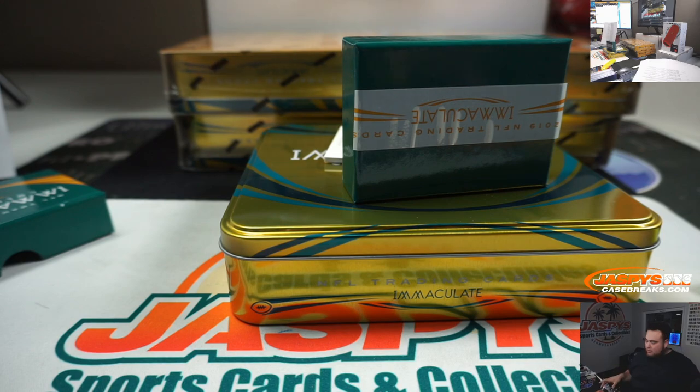$36, Jason. Which one? This one, the gold quick ball. I had it in my base deck. You didn't even notice it was there? That was my first pack. You're like, oh, this is crap. I was like, hey, this sucks. That's cool.